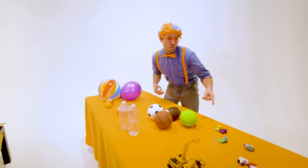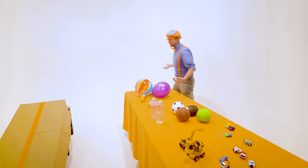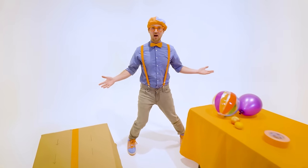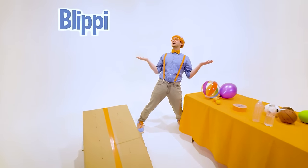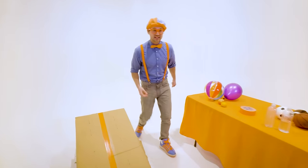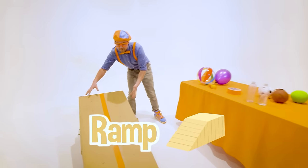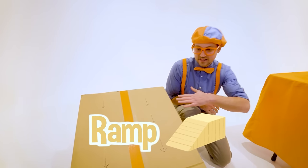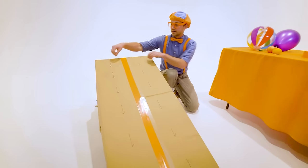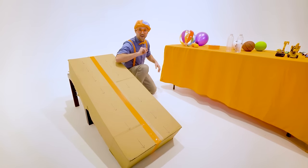I have so many random things. But hey, in this video, we are going to do the Blippi Velocity Race. Yeah! That's where we put a lot of these items on this ramp. See how this ramp is at an angle? We're gonna let them go at the same time and see what item reaches the bottom first.